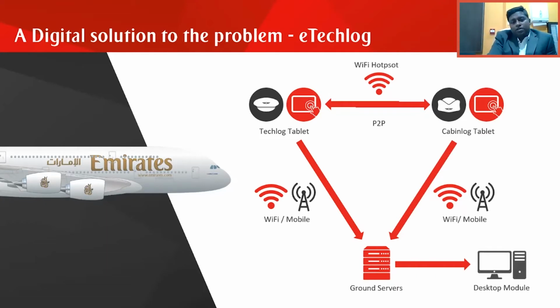Now, what you are seeing on the screen is the logical solution that we have suggested. Basically, it involves 2 tablets in an aircraft. One will be kept in the cockpit where the captain will be operating, and the other one will be placed in the cabin. These 2 tablets will be connected through a Wi-Fi hotspot. And when connectivity is available, that is, when the aircraft arrives at the ground, the tablet makes use of the connectivity and reaches the ground. So this is the logical solution that we suggest.